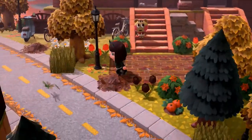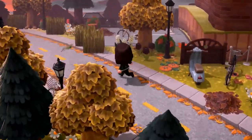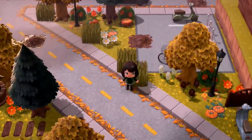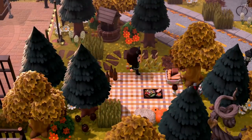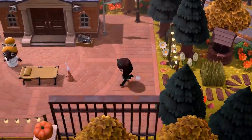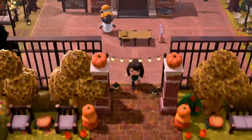And then we have Callie, just being Callie. I love her. So over here we have a little parking lot, and on this side, there's a cute little picnic area right here. I do love this little picnic area. It looks so cute. And we've made our way finally to resident services with Luna over here.